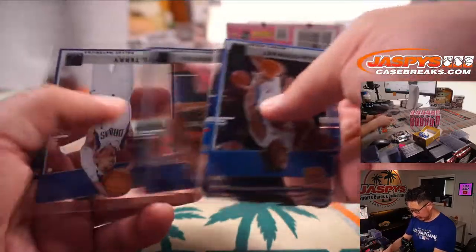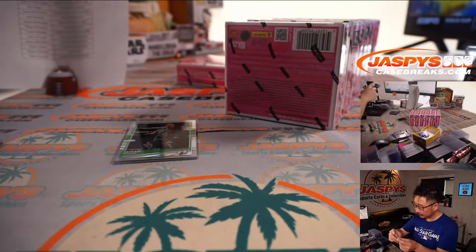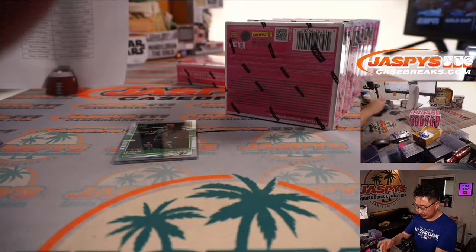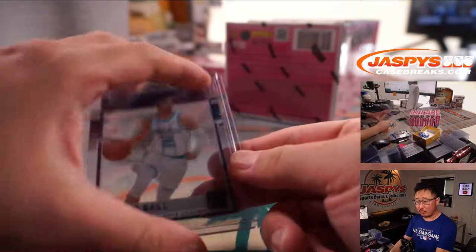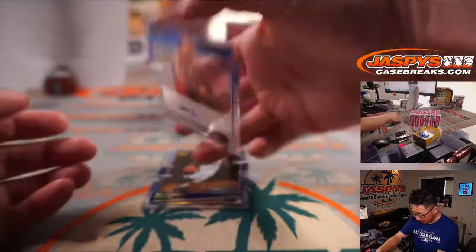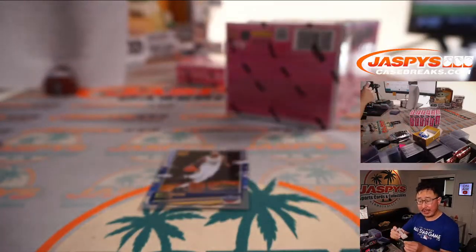LeBron insert. Cassius Winston, Tyrell Terry. Second LaMelo for Ryan Kaysen and the Hornets. And an autograph. It's Mason Jones. Rated rookie auto for James and the Sixers.